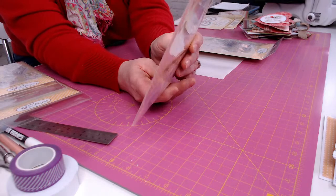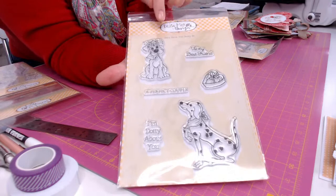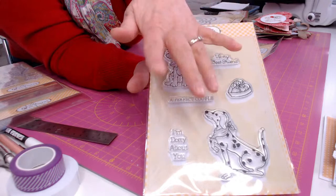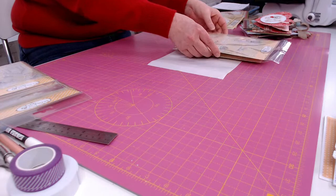And then we've got another couple of dogs. This is called Dotty About You. And we've got our little schnauzer. Okay. Our big Dalmatian. And our bone in a heart-shaped box. Beautiful. And some stamps. Listen, I can't believe you've hand-drawn these. You are so talented. Thank you.